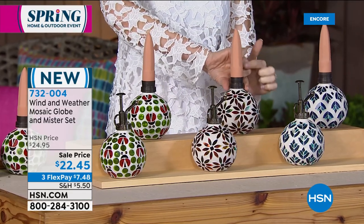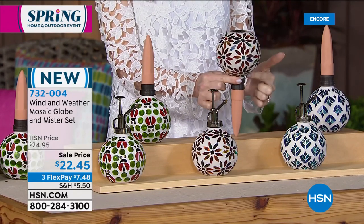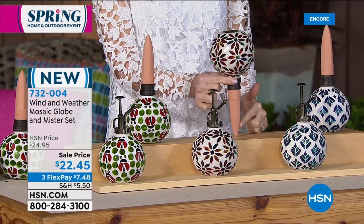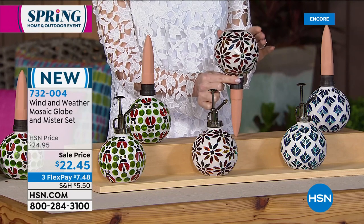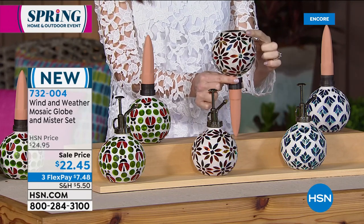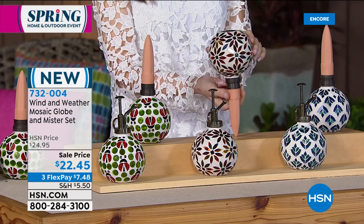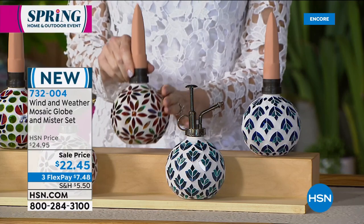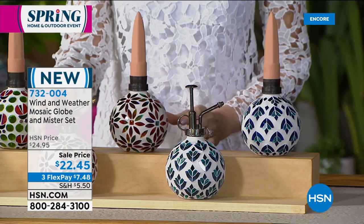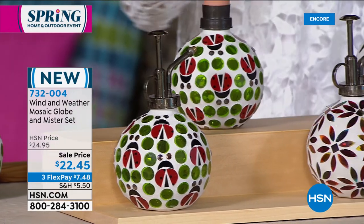It has a terracotta stake. So once you fill that with water and soak it, you put that down near the roots of your plant, and it will keep it watered through that terracotta. These are beautiful mosaics. You have three different options in the colors. You're getting the watering globe, and you're also getting this mister. It looks so gorgeous and antique. I expect a genie to come out of it any second.